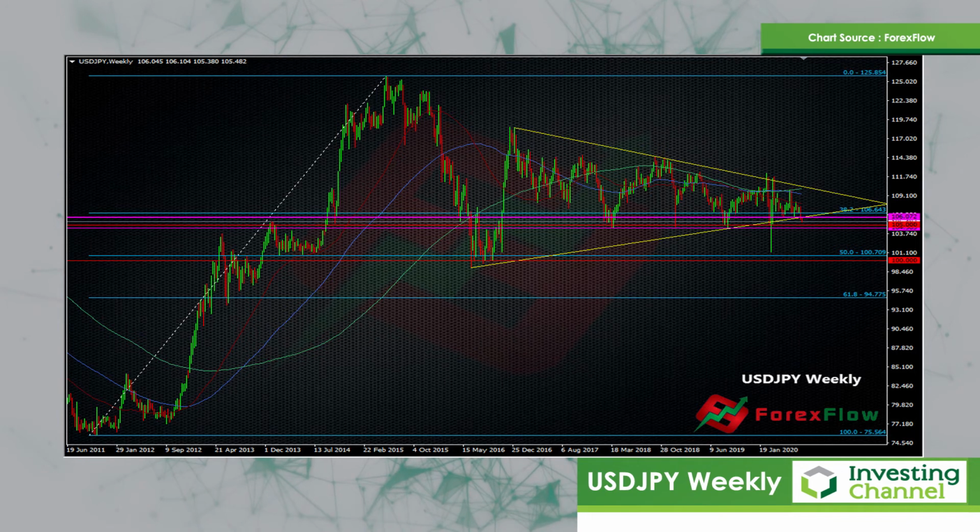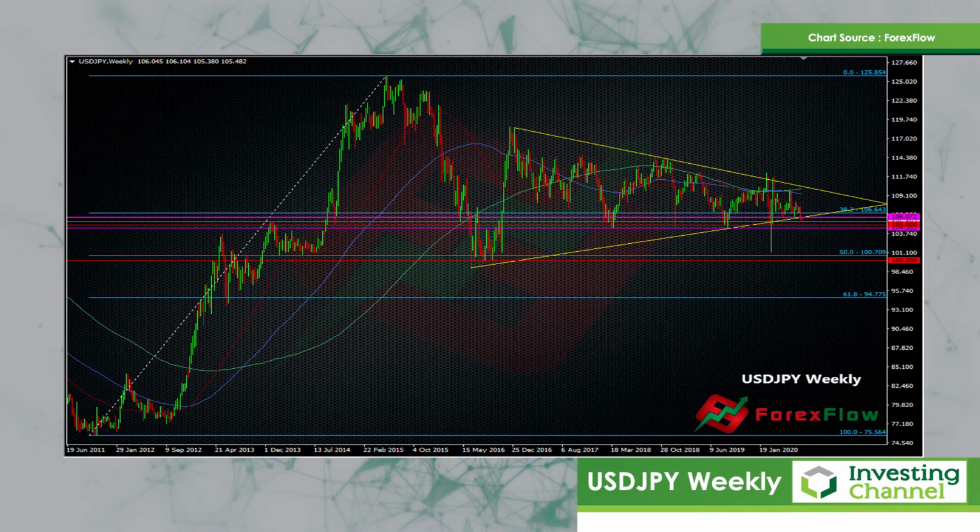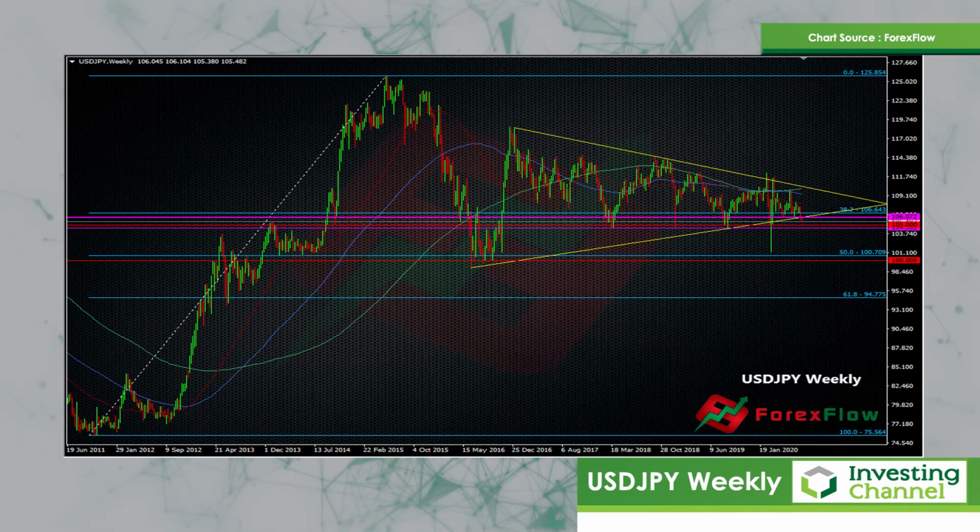Now, just moving on quickly to another pair that I spoke about a couple of weeks ago, and that's the dollar yen. Now, this is a trade, again, looking at the ranges. We had this tight bottom down in sort of the 106.60 area. And as we can see on the chart, we've got another break.